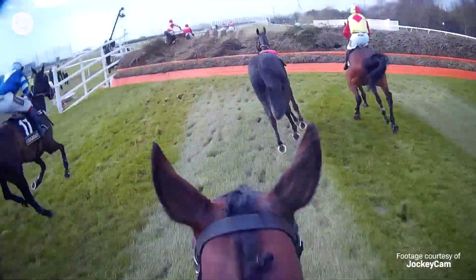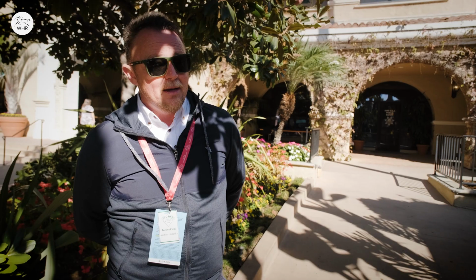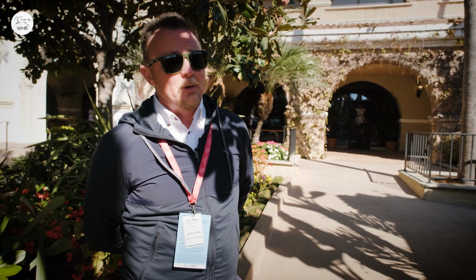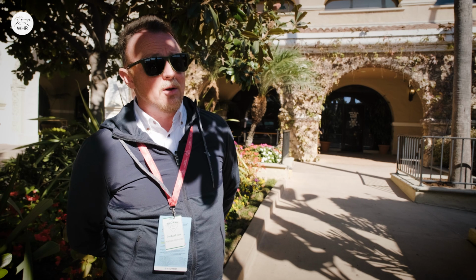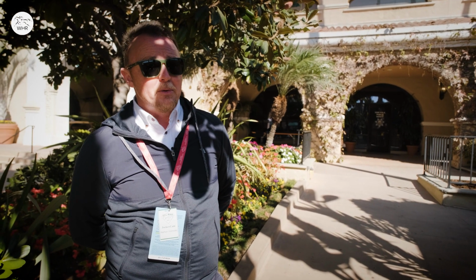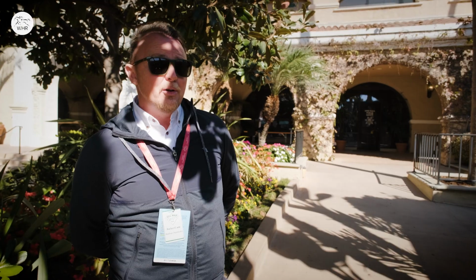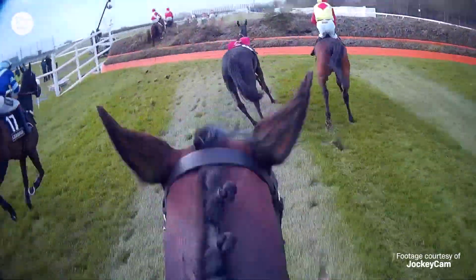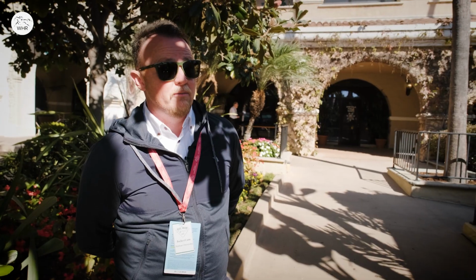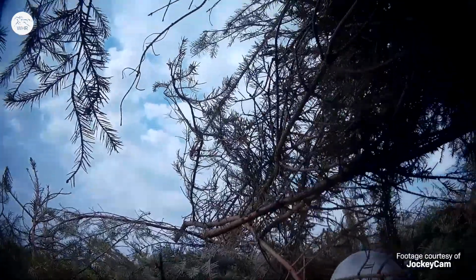There have been a number of examples of why it's important to use these point of view angles. One of the famous ones was when we had the camera on Aidan Coleman in the Topham Chase at Aintree, where he was stuck under the fence and the horses were still coming over the top. And it just showed the excitement and the thrill of what racing gives to our fans.